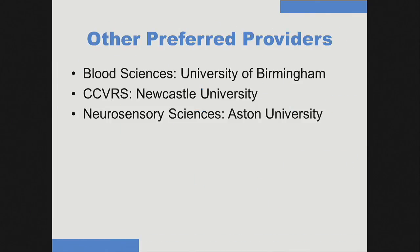So blood sciences, if you apply for the STP in blood science, you could be sent to Manchester to study, or you could be sent to the University of Birmingham. If you apply for the disciplines of CCVRS, so that's cardiac, critical care, vascular, respiratory or sleep, you could be sent to Manchester, or you could be sent to the University at Newcastle. And for neurosensory, depending on the discipline on the whole, but not entirely, you could be in Manchester, or you could be at Aston University. Okay? As we understand it, it's not necessarily your choice as a trainee, it's more the commissioner's choice and the preferred provider of the department who ultimately trains and employs you.